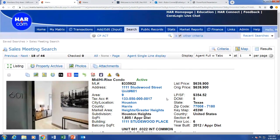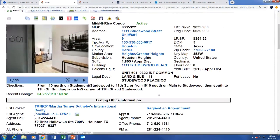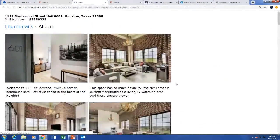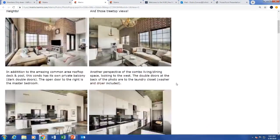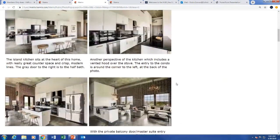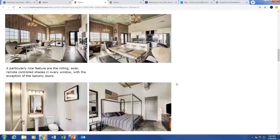1111 Studewood Street, 639-900, Unit 601, Houston Heights, Julie O'Neill. I love that bird. It's a fine place, I was just there this weekend, and the rooftop pool they have, the view is stunning. So cool. That is cool. Great call.